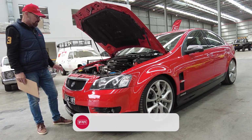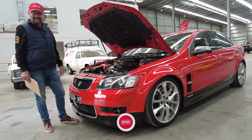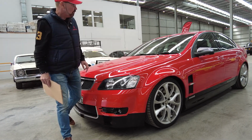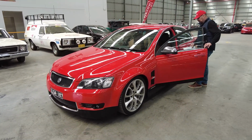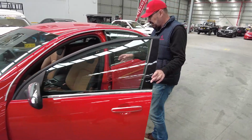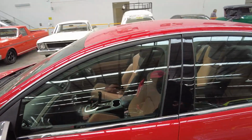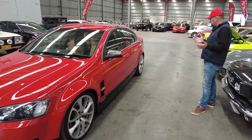So if you're into performance and you want to shock your mates, this is the way to shock your mates. So let's just have a walk around it. I'll put my clipboard away because I don't need it anymore. Beautiful condition, 2-tone seats. It's got a sort of shifter, like a drag racing shifter. Beautiful big HSV wheel. I mean, it looks actually very standard.